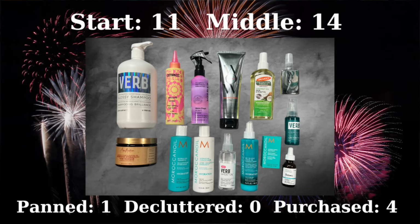Let's roll into hair care. So I started the year with 11. I now have 14, as Jane is over there huffing at me. And so the main thing with this, I panned 1, I decluttered none, and I purchased 4. The 4 that are considered purchases is actually a gift basket that my mom gave me, and that's the Moroccanoil stuff. So that I did not purchase on my own.